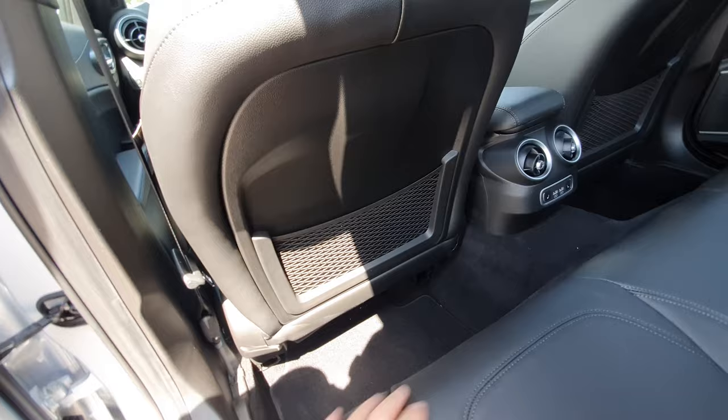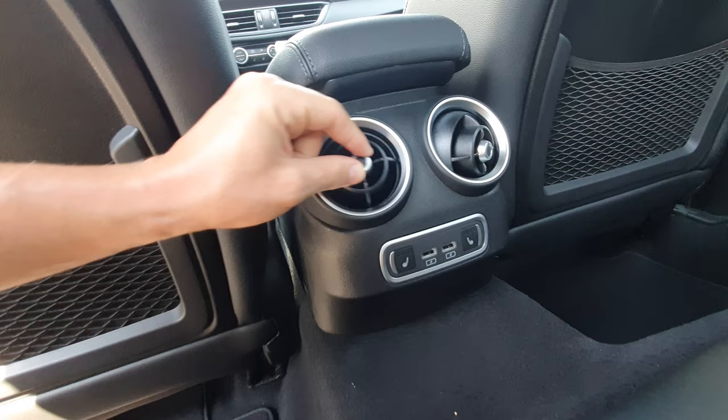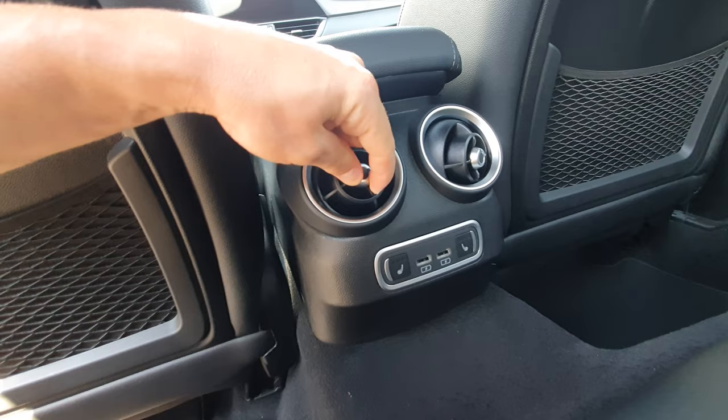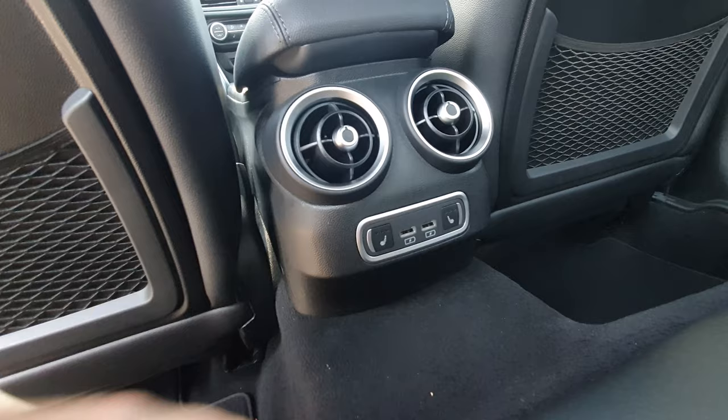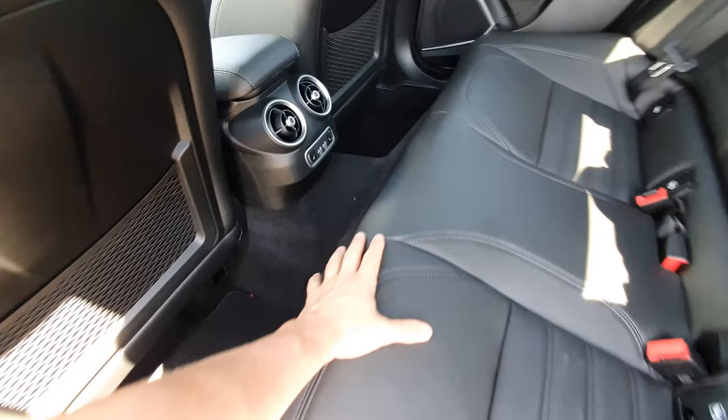Yeah, other than that, let's go in the middle. We have these classic Alfa Romeo vents. I love them. I mean, the quality is awesome. They feel so good as you touch them. It's super nice. The design is nice. I like that they keep it like that. Two USB ports, heated seats on the back. The back seats have seat heat on them, so it's pretty awesome even for the winter in the back here.